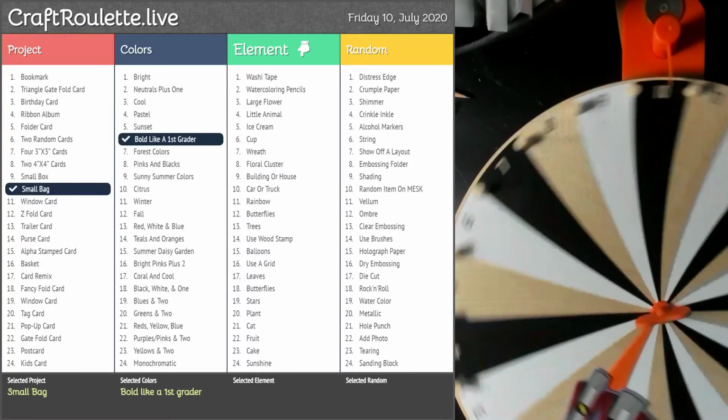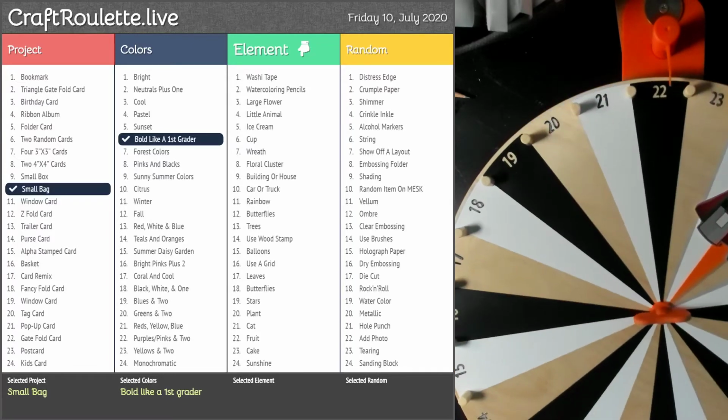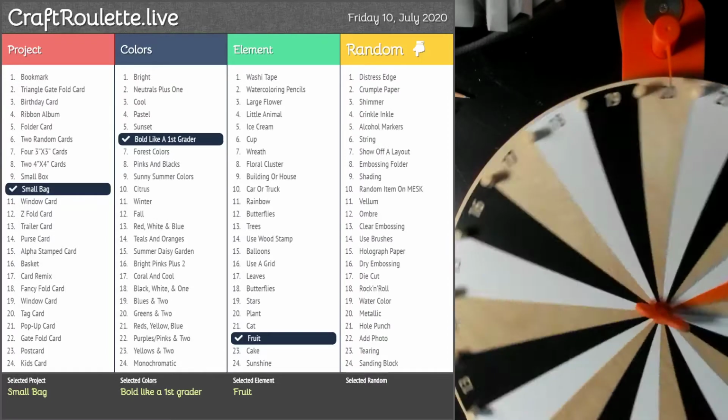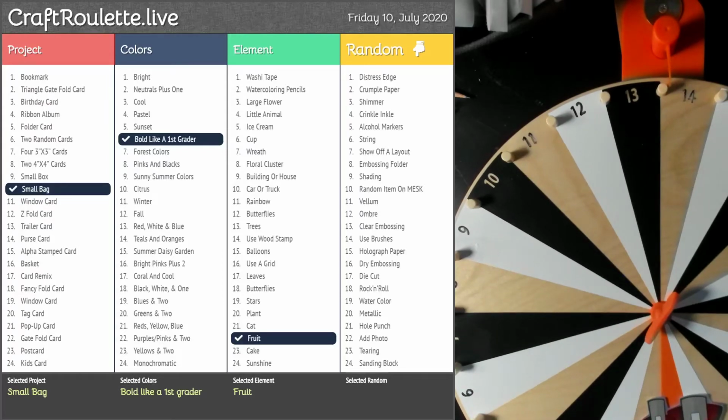And then we'll do an element. So we're gonna make a bold small bag. Number 22. Fruit, of course. Bold like a first grader's fruit in a small bag. You know, I think we might have some fun here. And how is your brain going? Twirl, twirl like a Roxbury girl, you nutcase. 14, use brushes. Okay. So we're gonna do some bold colors like a first grader would. We're going to have some fruit.